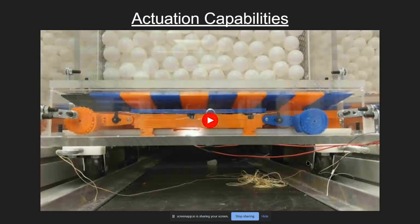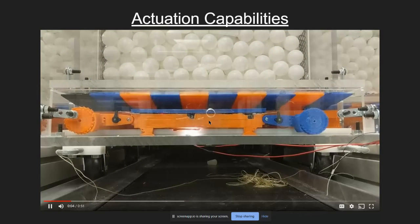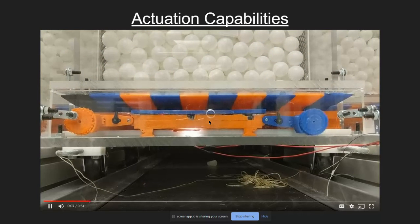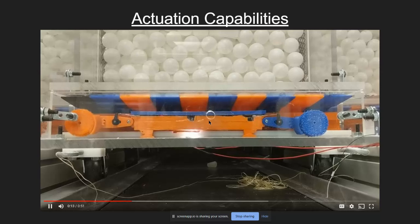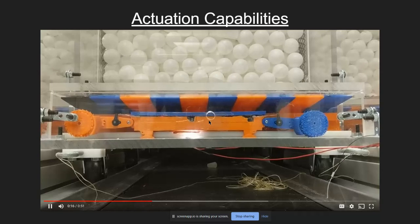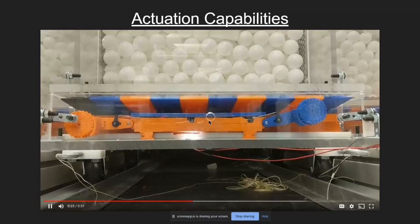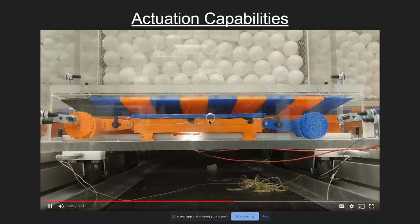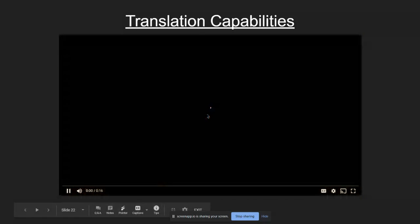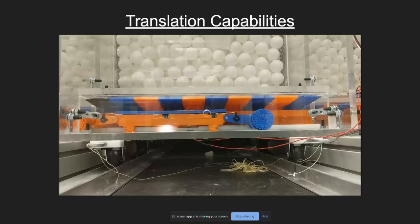This video shows the actuation capabilities of the shearer. This video shows the translational capabilities of the shearer. Although the translation is slow, it is an acceptable speed for the required operation in this model.